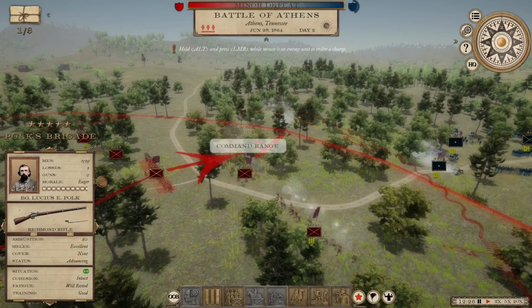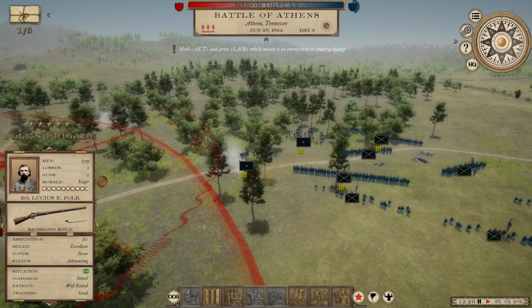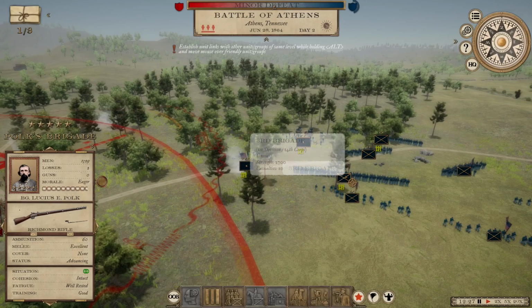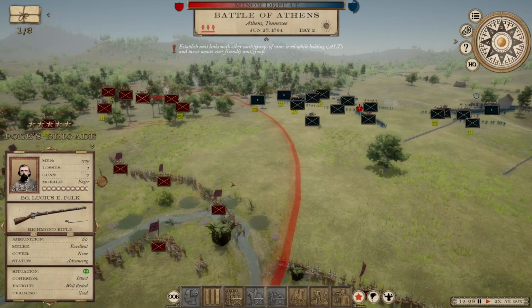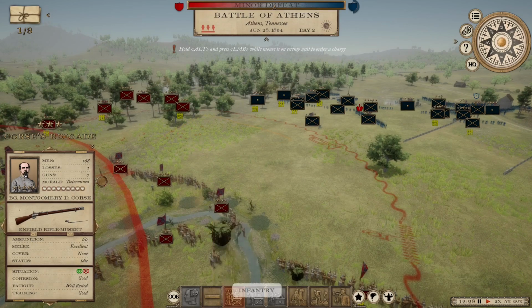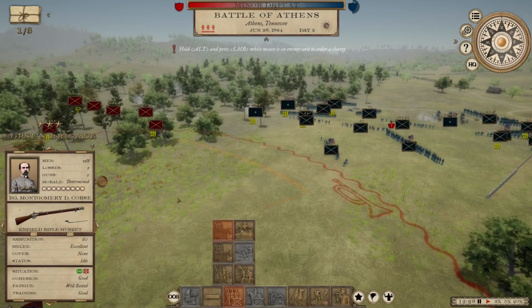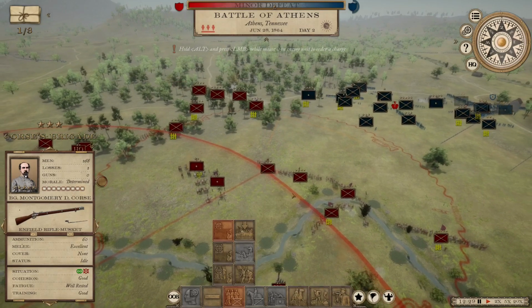I'm going to have them come up like this. Come in over this way. Maybe we could shift some of these brigades over here. These are just skirmish units. We have started moving across the water, so we are pressing the attack to a certain extent. I'm kind of holding back a little bit in the center.